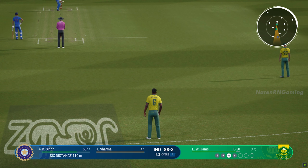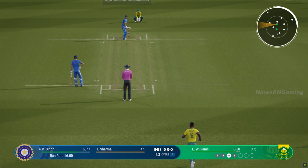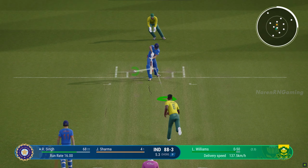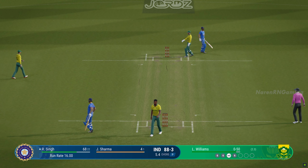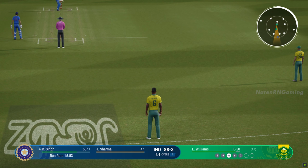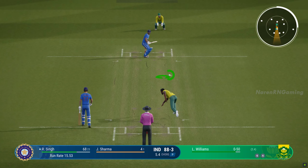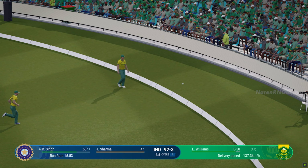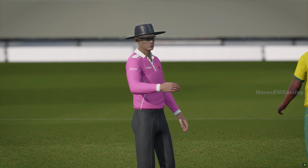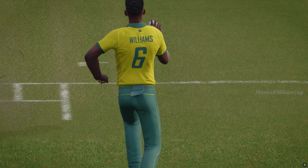Well, that was timed very, very well. Great shot, driven down the ground and flew over the boundary. Doesn't beat the infield. That's a solid shot. You can't fault the bowling. Sometimes your opponent is just too good. Wonderful front foot shot, and there was no point chasing that.